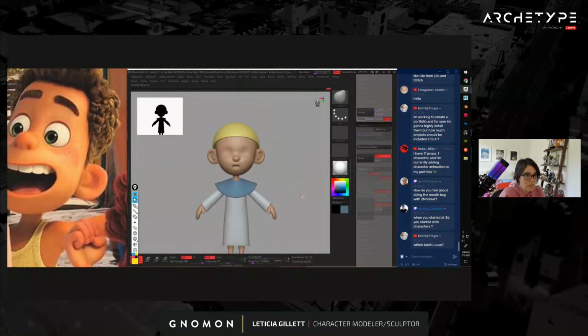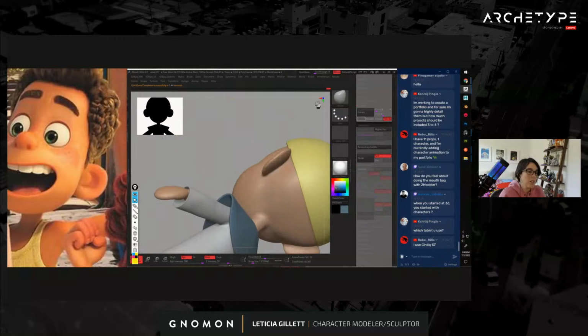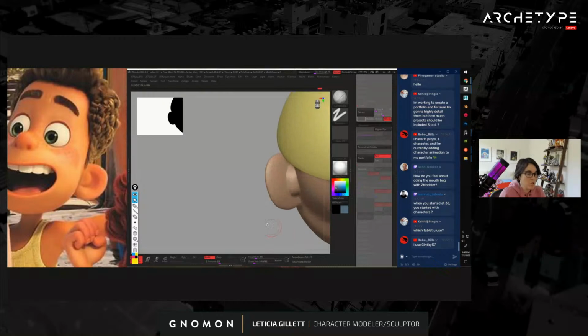Cool. When you started 3D, did you start with characters? When I started, no. I actually started with archvis, which is like maquettes for architecture visualization. I come from a family of architects, so I went to architecture school and I started making buildings and stuff like that.